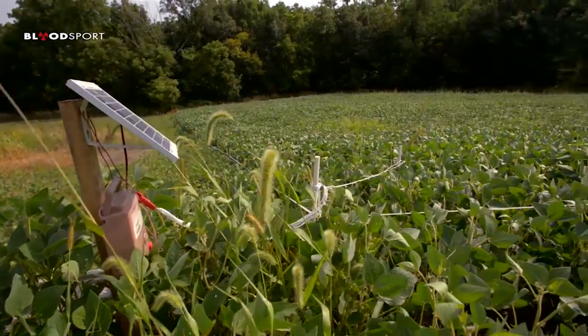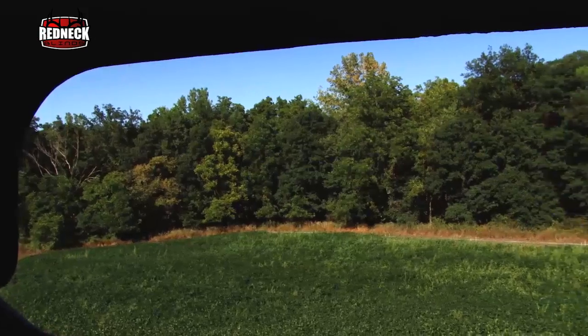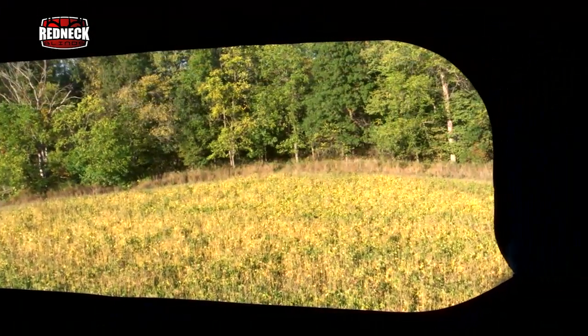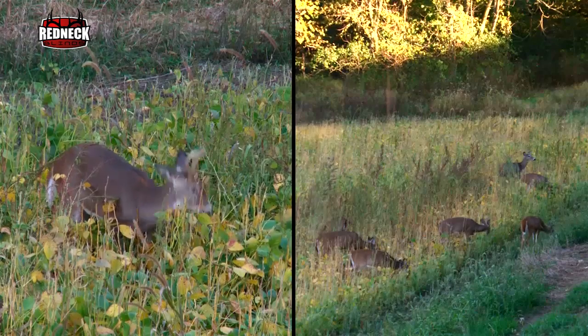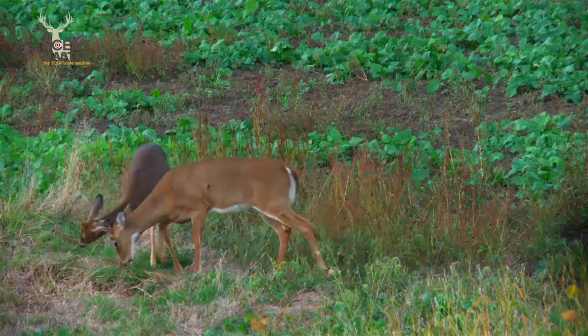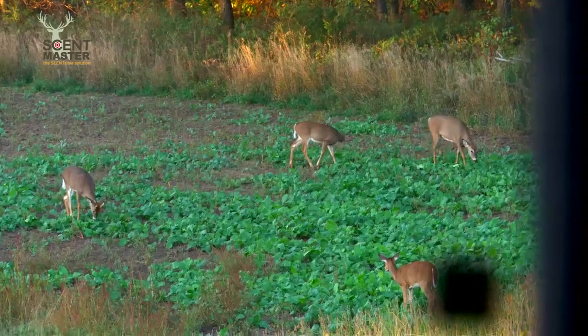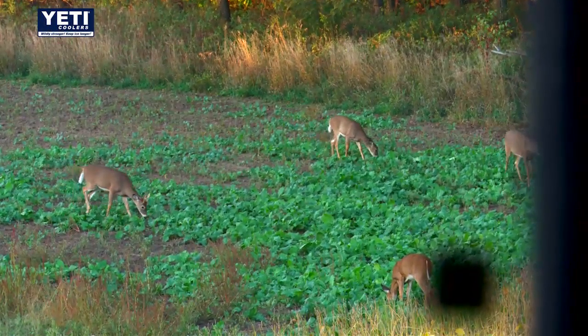This bean plot in front of us is actually that plot that I had the hot zone deer exclosure fence on. So about 3 weeks ago we pulled that fence off and these beans are doing great. There's actually still some green beans in there. I'm almost wondering if I should have waited longer to take that fence down, but like I said, it's October 11th. We're about 2 weeks away from the pre-rut. I know the turnips are going to last. So we've got a lot of food here on the farm for them.